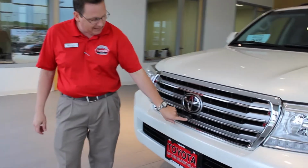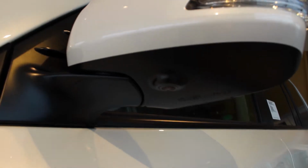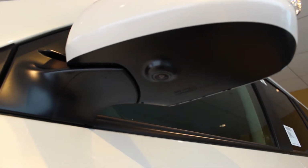The other thing you're going to find is a camera here. We also have cameras down here as well. I'll show that inside, but it actually shows you where you're at when you're driving. When you pull up to a stop sign, it'll actually view the road.